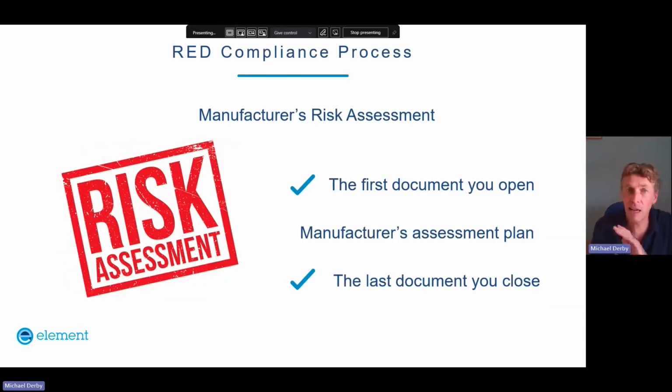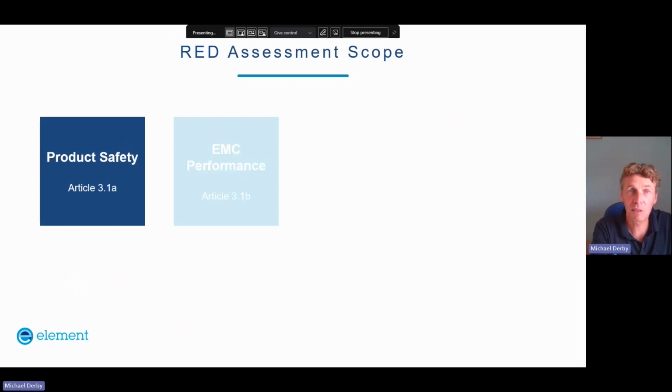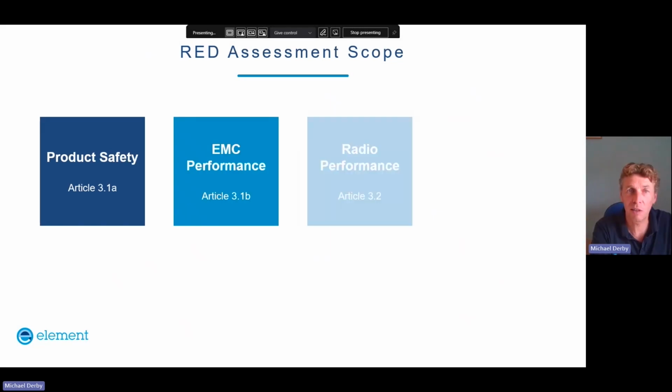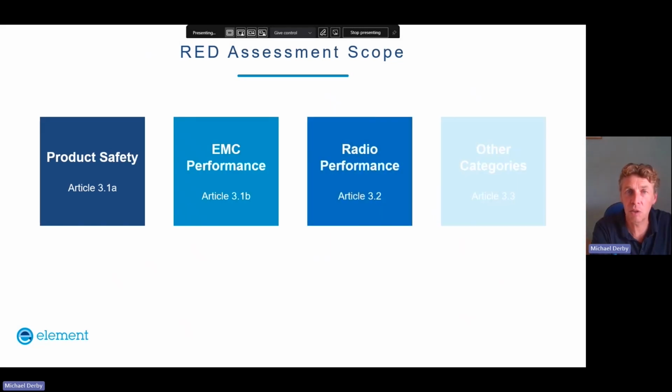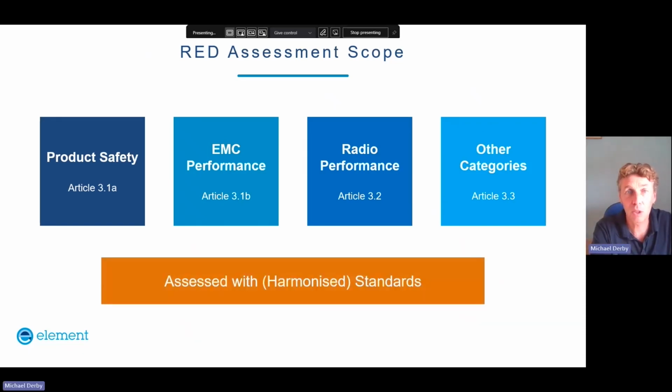Even if you're planning to say, I'm not using the harmonized standards, I'm going to a notified body, the notified body is still going to want to see evidence that you would meet the standard. So the RED's assessment scope, as we know, is product safety, EMC emissions and immunity, radio transmitter performance, and some other Article 3.3 categories, such as, in 2025, cybersecurity. And you will assess your end product with standards, ideally harmonized standards.